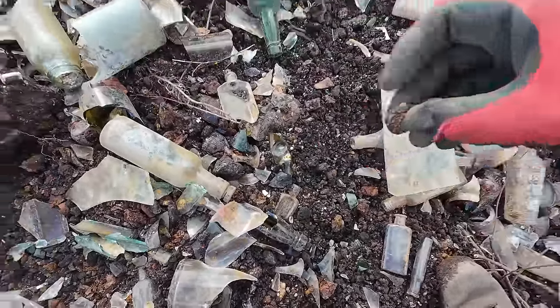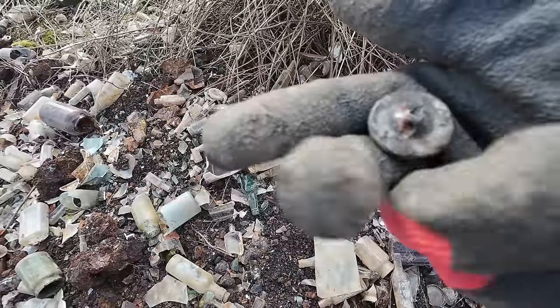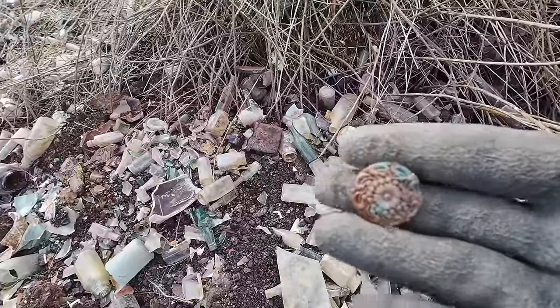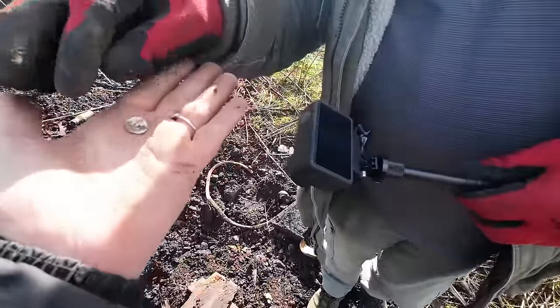Let's have a look. So it's heavier, it's metal, I think. Could be a mourning button because it's black outside. It's still marks on outside, so it could be black. Could be a mourning button. I'll keep that. It's a pretty looking button, don't you think? A little button. Oh right, yeah, lovely, lovely.